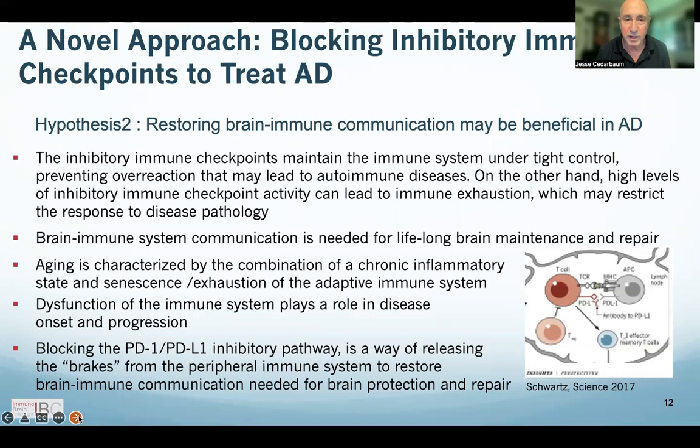So here's the second part of the hypothesis, that restoring brain immune communication may be beneficial in Alzheimer's disease. And this is not my hypothesis. This hypothesis comes primarily from Michal Schwartz at the Weizmann Institute and a number of her colleagues and students, and is very nicely summarized in this review in Science in 2017.